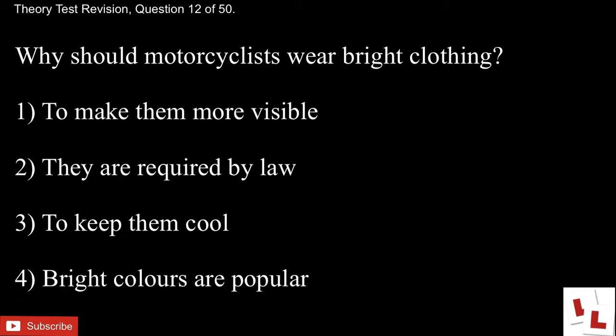Why should motorcyclists wear bright clothing? 1. To make them more visible. 2. They are required by law. 3. To keep them cool. 4. Bright colors are popular.